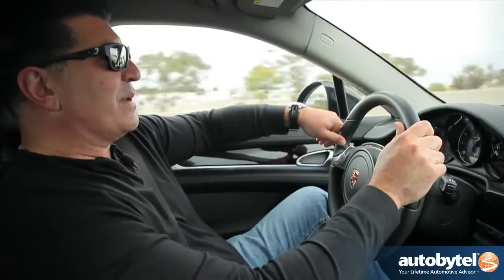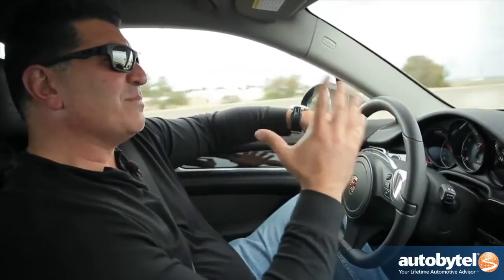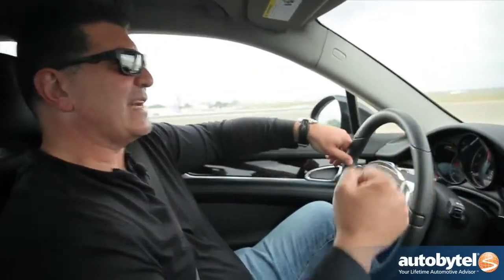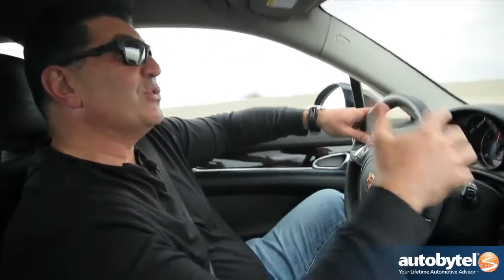You really don't even need to use the paddle shifters. It just holds the revs much higher before shifting, and that's what you want. So imagine you're driving a manual transmission. You're going to be primarily in second and third gear if you're going on some really challenging roads, and that's what this does for you automatically.